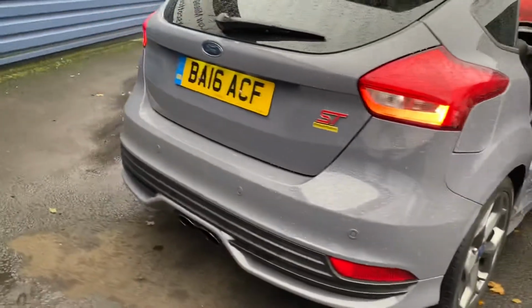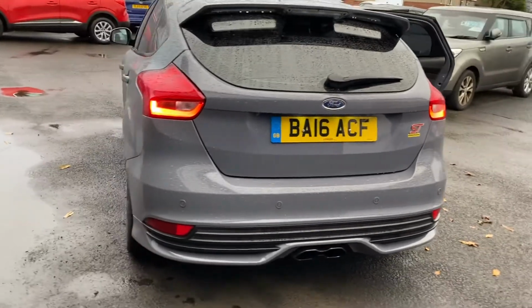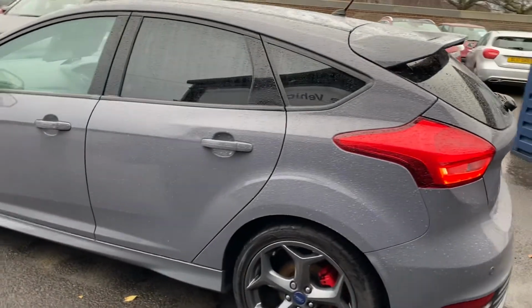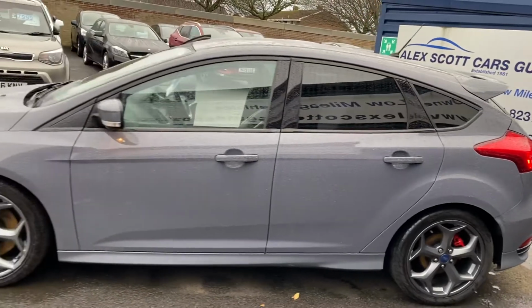Parking sensors on the vehicle as well. It's got the cruise control, like I mentioned, DAB radio, speed limiter. So it's a stunning vehicle.